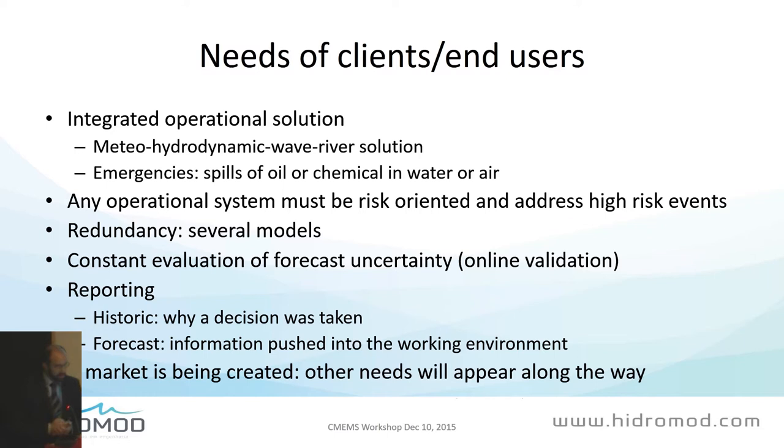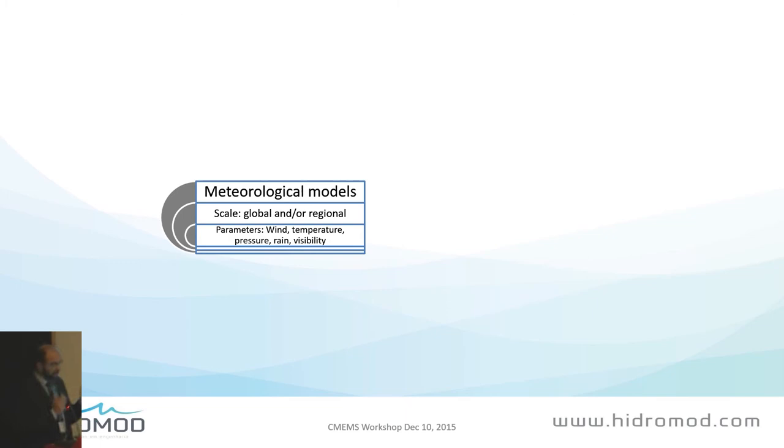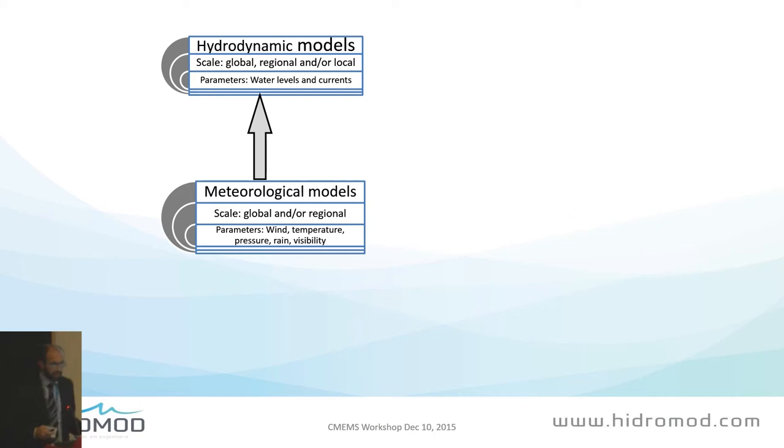So, the graphic I have put a lot of times, it all starts on meteorology. That's why I always insist, where is the meteorological solution? How can we access the meteorological solution? Because if you don't have it, you have a problem. Then you have hydrodynamic models, great. You have the global solution, you usually have regional solutions. You usually don't have local solutions.